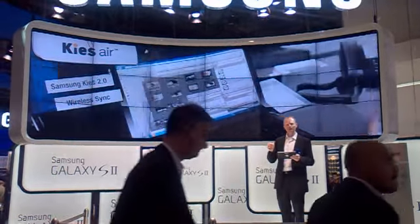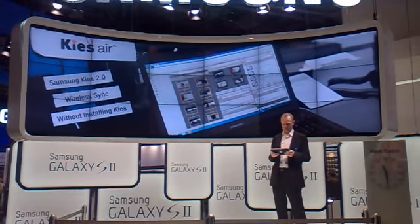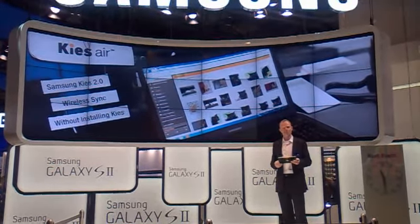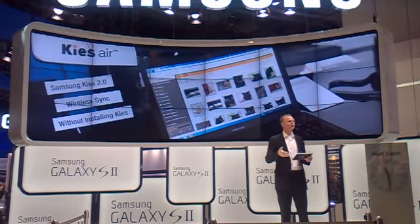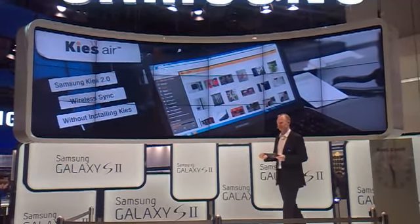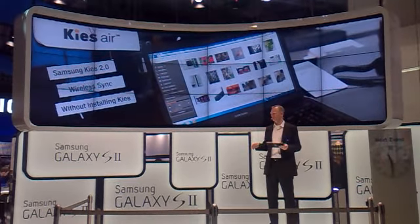Kies Air, ladies and gentlemen, allows syncing the S2 through the web browser. What does it mean? Even without Kies being installed on the computer, you can use it. So it provides easy management of any content and files over Wi-Fi. For example, it can be used in an internet cafe or on the computer of your friends, just like that.